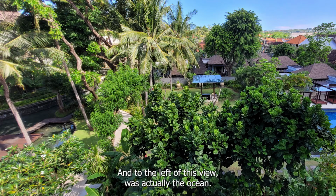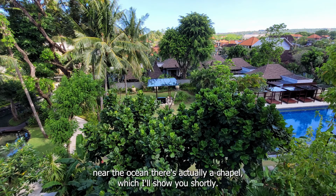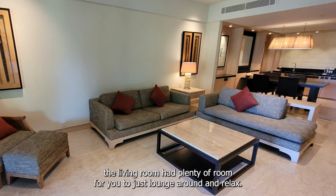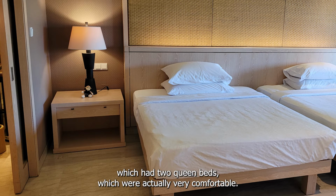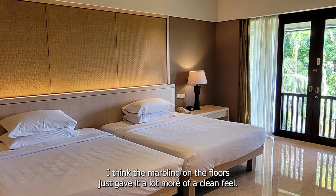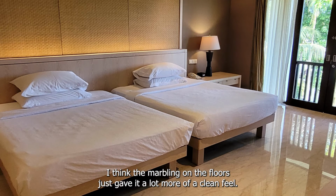To the left of this view, it was actually the ocean. Near the ocean there's a chapel, which I'll show you shortly. As you can see, the living room had plenty of room for you to lounge around and relax. And then the bedroom, which had two queen beds, which were very comfortable. I think the marbling on the floors gave it a much cleaner feel.